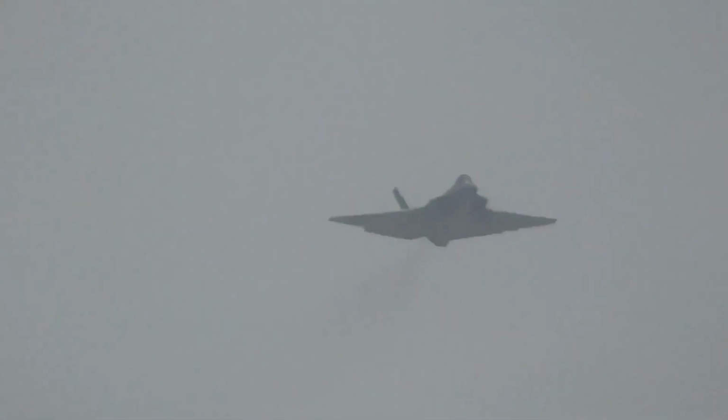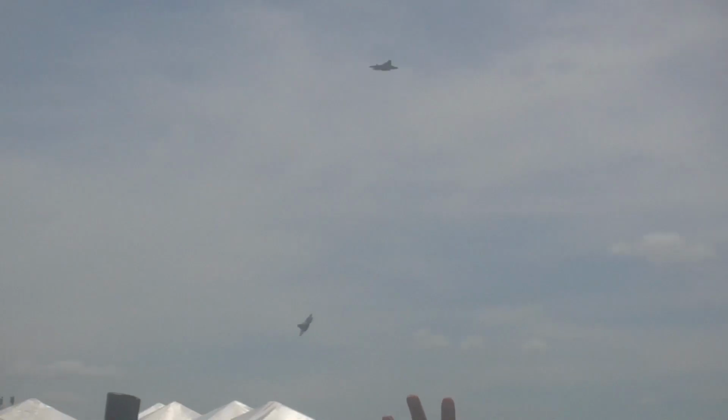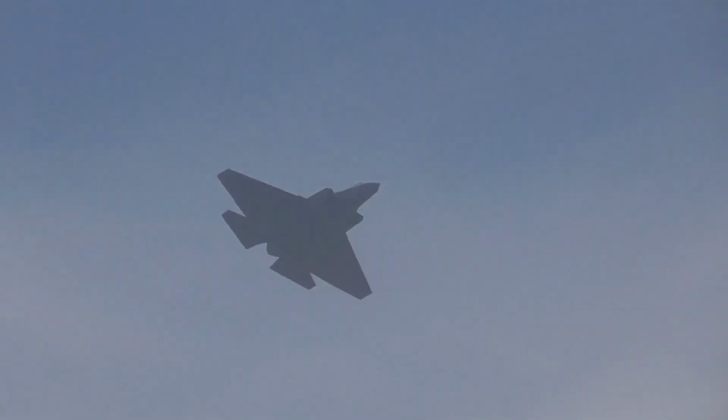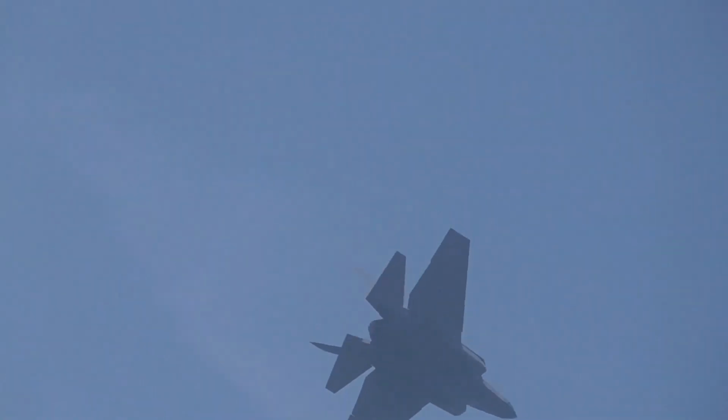Here it comes for a low afterburner pass. Closure before slowing way down.